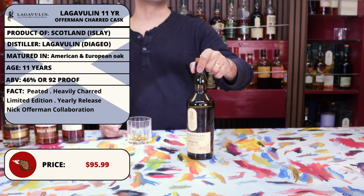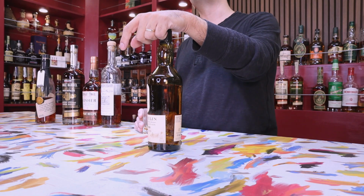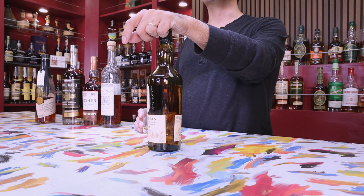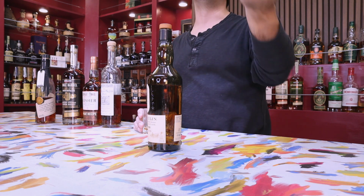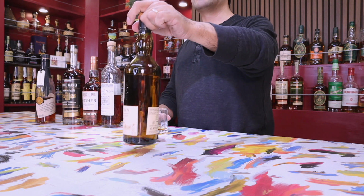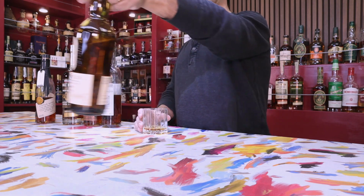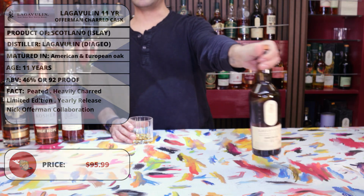And it's around. So although it is a limited edition, I think they made a lot of it, and you can still find a lot of it. You can find it at Total Wine for about $95 or a bit less at Costco and a bit more at Bevmo. So that is the second recommendation at the $100 level for Thanksgiving whiskeys, the Lagavulin 11 Offerman edition.